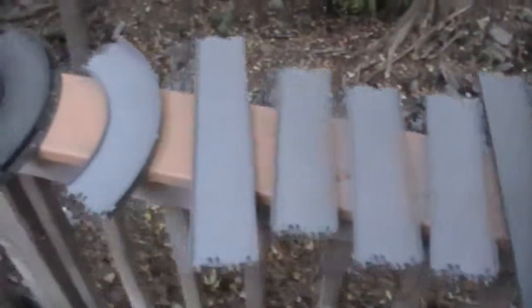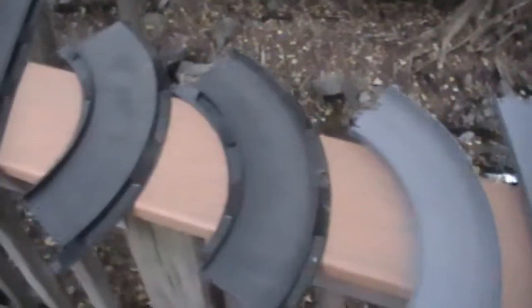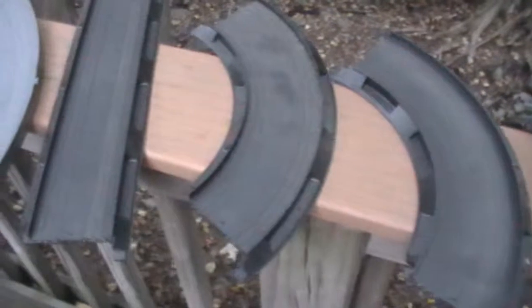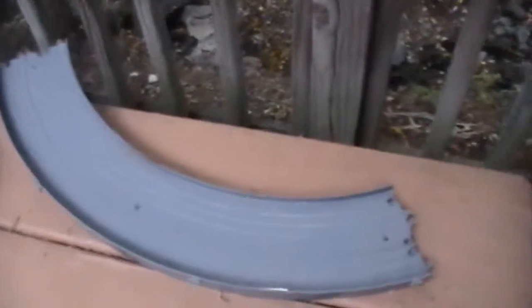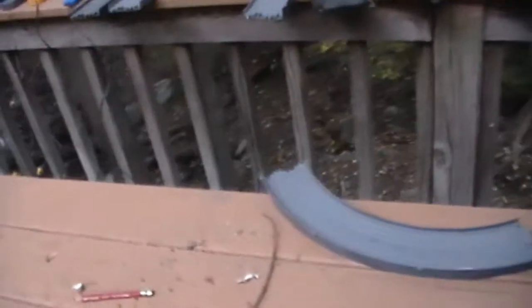I want you to look at the condition that these items are in. These were stored away in an attic for 30 years. And this stuff is in really excellent condition. Okay, so this stuff was made very well. Sometimes, once in a while, you have to clean the connectors. By the way, the squirrels built a home there too. But anyway, to make a long story short, I just want to show you the condition this stuff is in. Look at that.